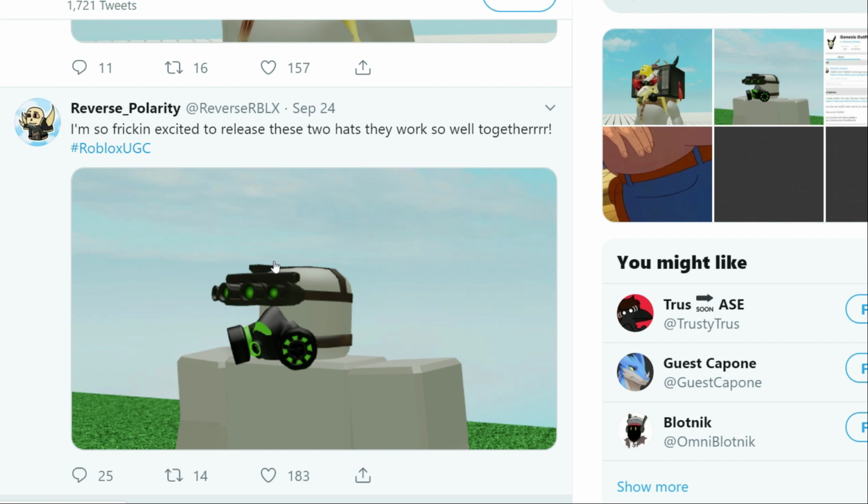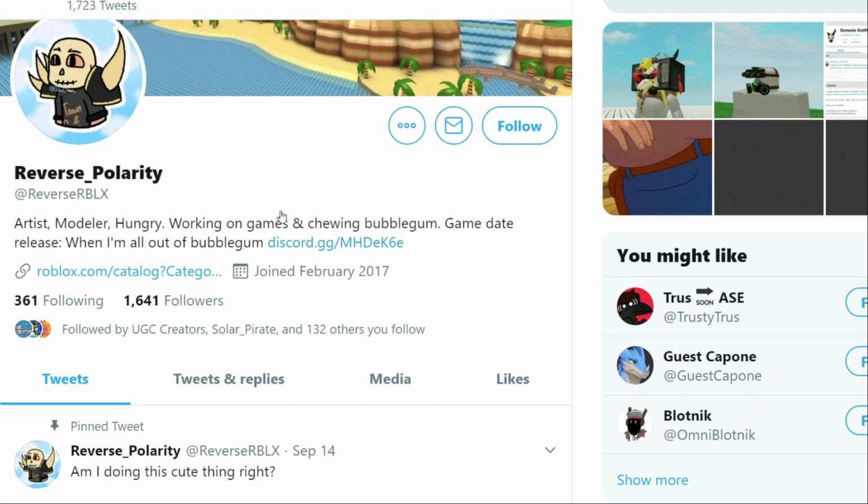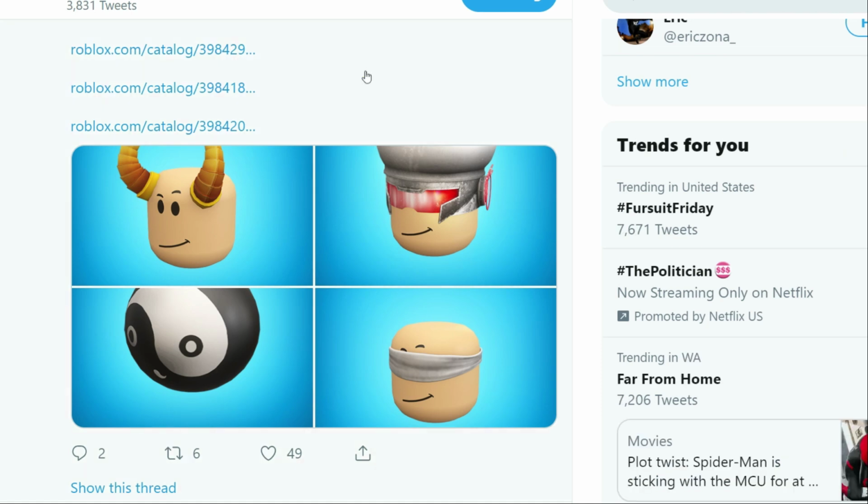We've got some interesting Roblox UGC things that people have proposed, but I don't know if they're actually available or allowed to make UGC items yet. But the stuff that Reverse Polarity has been making has been pretty good. So Yuri, we've noticed, these ones have already come out, right? You've seen these, the yin yang, the blindfold, this thing right here, and then the horns.